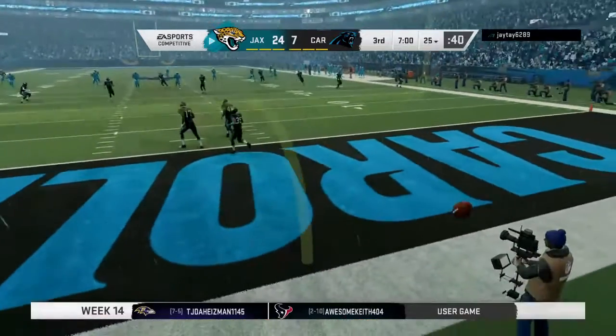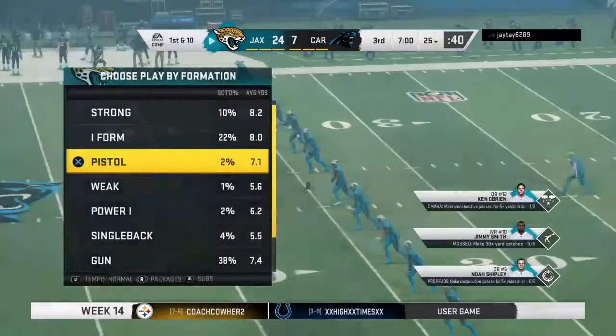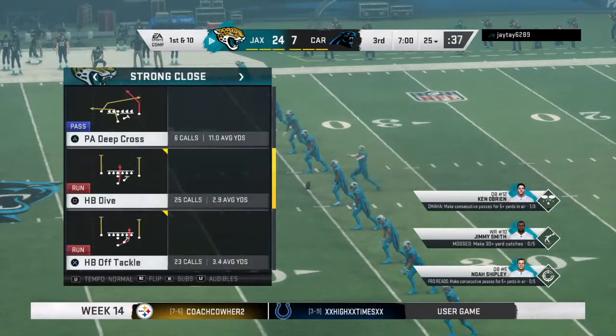The rain set to continue as we are underway in the second half. Come on, baby, let's go. Get excited. Let's go.